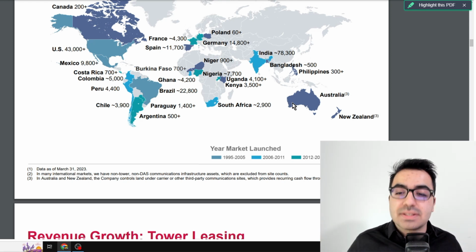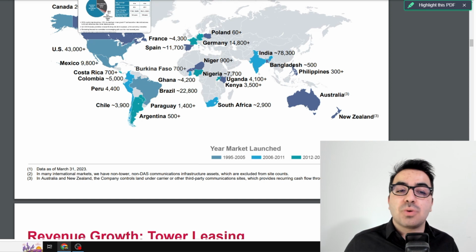They need those towers, and American Tower has exposure to India and South Africa, which is really going to drive a lot of the growth forward.